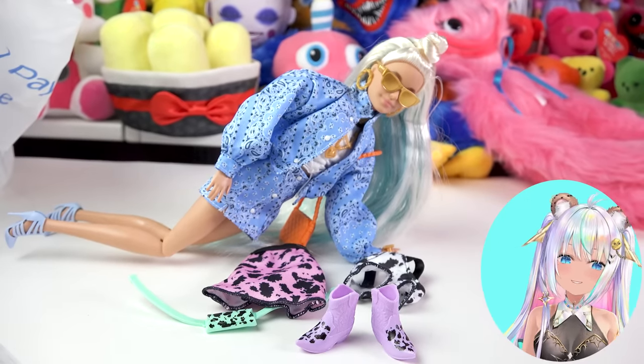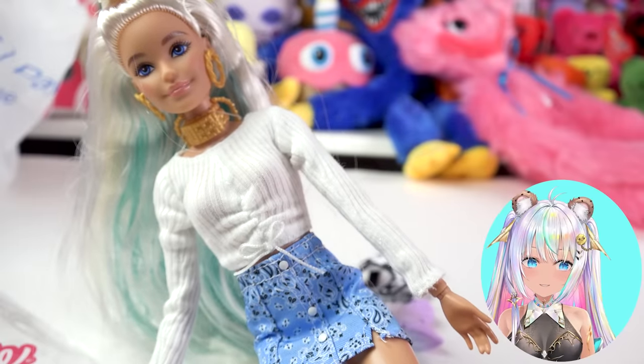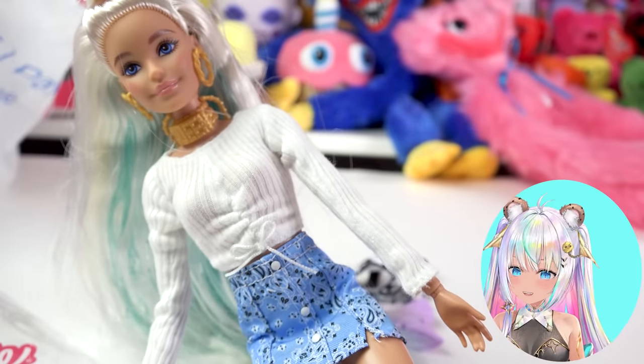Moo. Let's just get her dressed. I'm sorry, this top is just the cutest. I just had to point it out again. Okay.